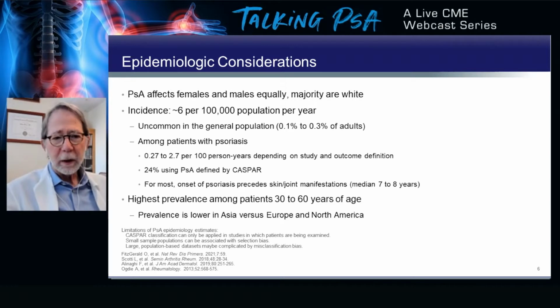PsA is a condition which occurs in about 6 people per 100,000 population per year in the United States. It's not a common disease. If we look over at psoriasis patients, however, roughly 24%, a quarter of patients at least, who have psoriasis will at some point in their life have evidence of psoriatic arthritis. It could be a persistent, ongoing polyarticular synovitis with enthesitis and spondylitis and so on that significantly impacts the patient, or it could be a lesser presentation with, just say, episodic arthritis or episodic enthesitis, and so on. Its highest prevalence is among people from 30 to 60 years of age, and we see more of it in North America and Europe than in some other parts of the world, such as Asia or Africa.